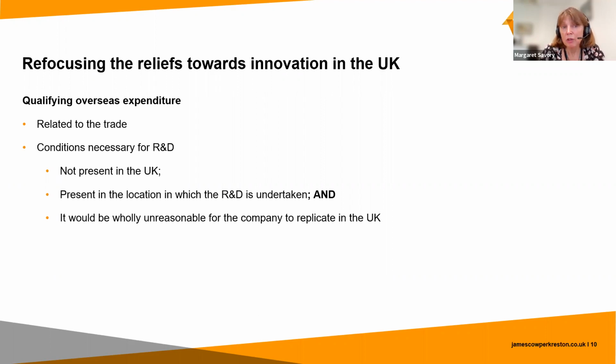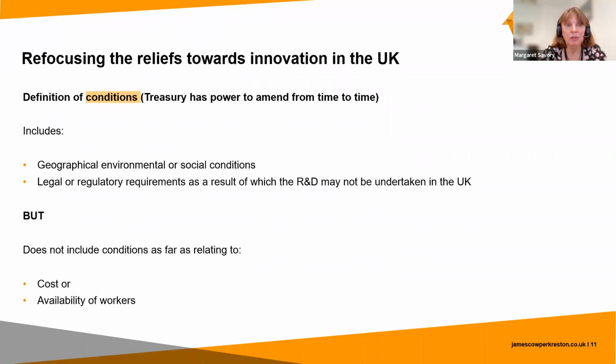The draft legislation then drills down and gives further definition as to what it means by conditions. So if we go on to the next slide, it gives the definition of conditions. And note that the legislation also says the Treasury can amend this from time to time for better or for worse, but this is what it currently says. So it says a condition might be geographical, environmental, or social conditions. So think deep sea research. If you're researching the mid-Atlantic ridge, by definition, you probably have to subcontract to a submersible to go and be in the mid-Atlantic ridge. Or if you want to collect samples from Antarctica, you might have to subcontract someone to collect said samples from Antarctica. And by definition, Antarctica isn't in the UK yet.